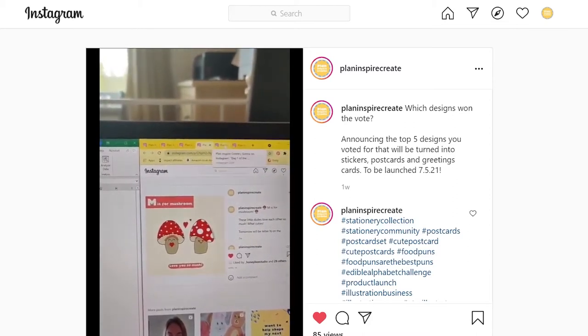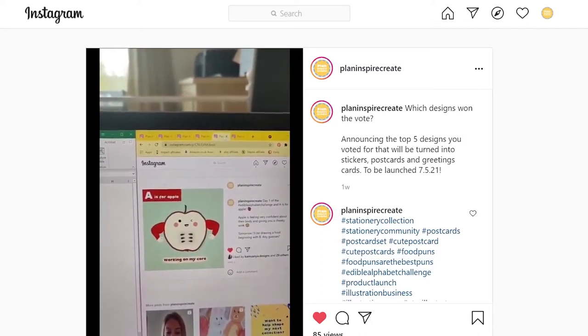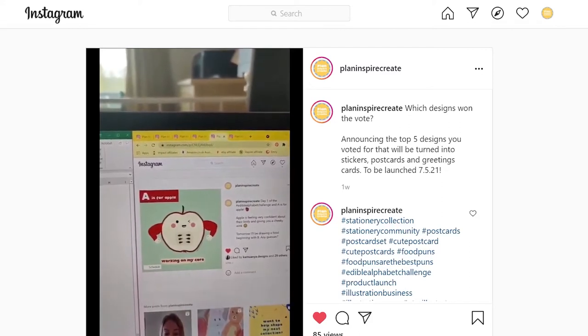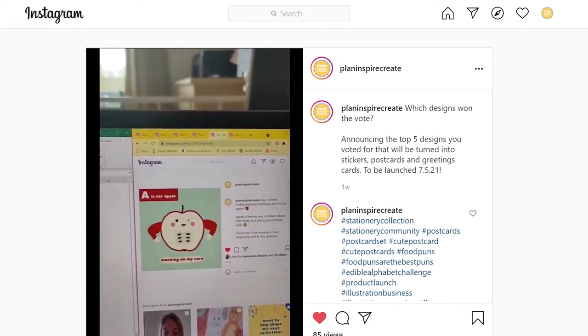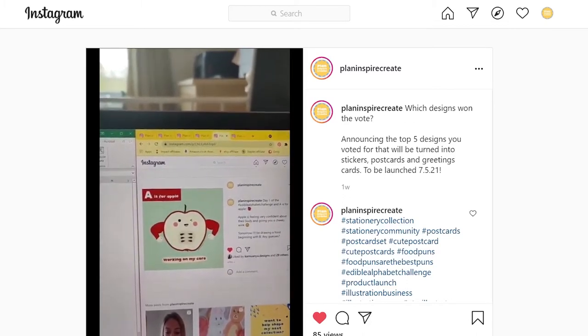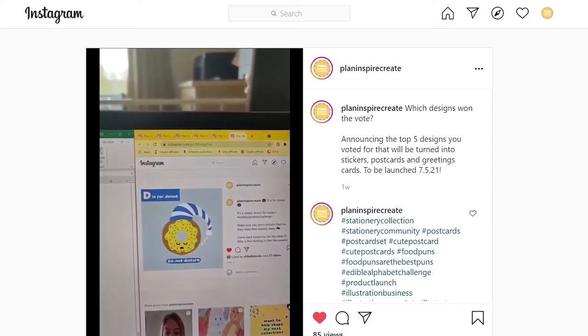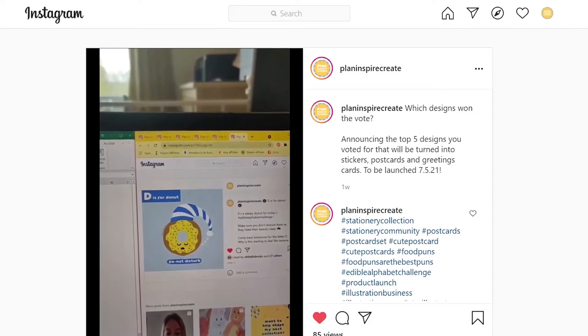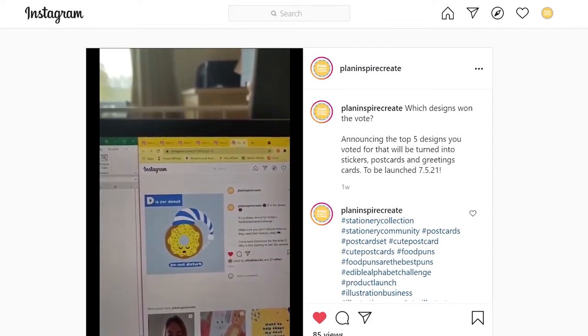In second place was my apple, the first one I ever did. And it says, working on my core. And I love his little six pack made of apple pips. And then in top place, people really liked, where's my mouse? My donut, so Donut Disturb. And that was the one that got the most votes by far, actually. People really seemed to like that.